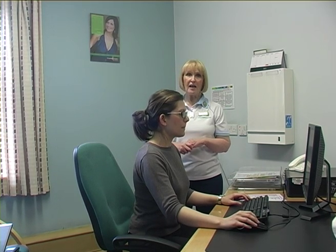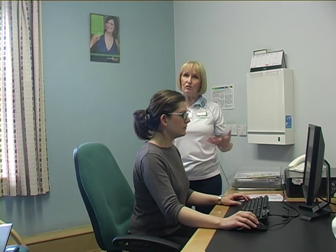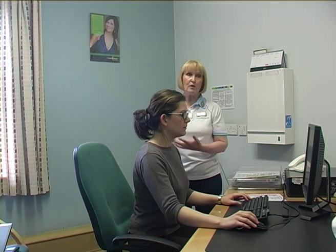It's also going to help to prevent any discal problems by increasing the nutrients into the discs frequently during the day.